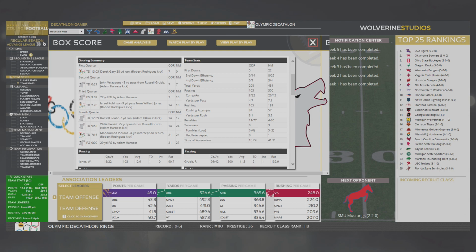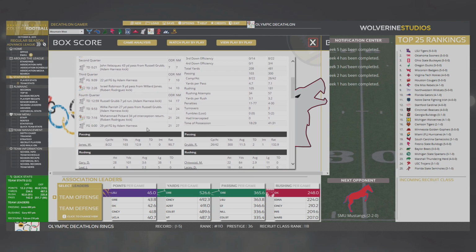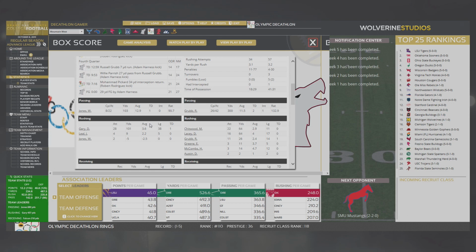So we trailed early in the quarter. Then they pulled out further. We closed the gap on a 34-yard interception touchdown. So a touchdown on the interception return. And a last-second field goal by them extended it from a 3-point game to a 6-point game.